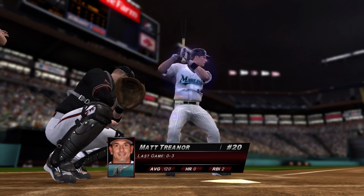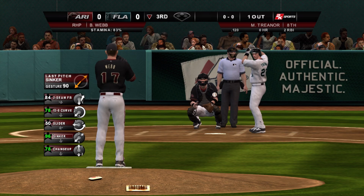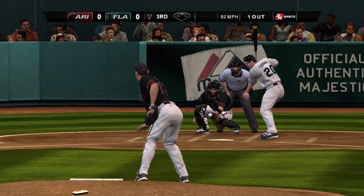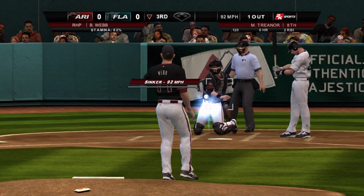Nobody on base with 1 out. Brandon Webb with the delivery. He starts him out with a sinker for a strike.